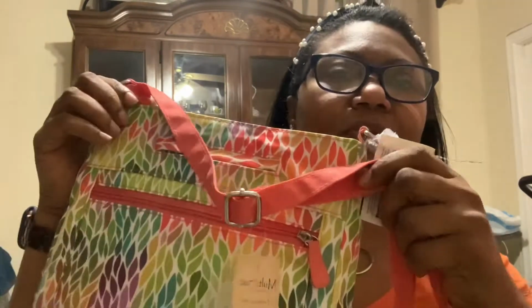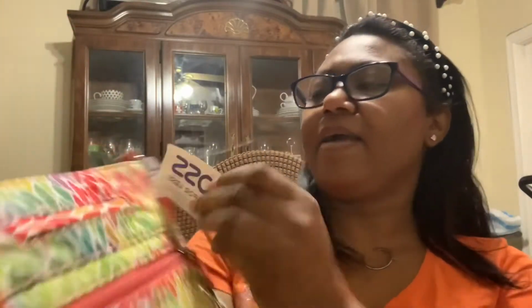Lord help me. Let's get rid of the plastic bag. Now, I like little bags, crossbodies that you can organize. This is the Multi Sac handbag, and it says function you need, value you want, styling you love. This retails for $50. This is also a washable bag. I got it for $11.99. Hello, Ross.